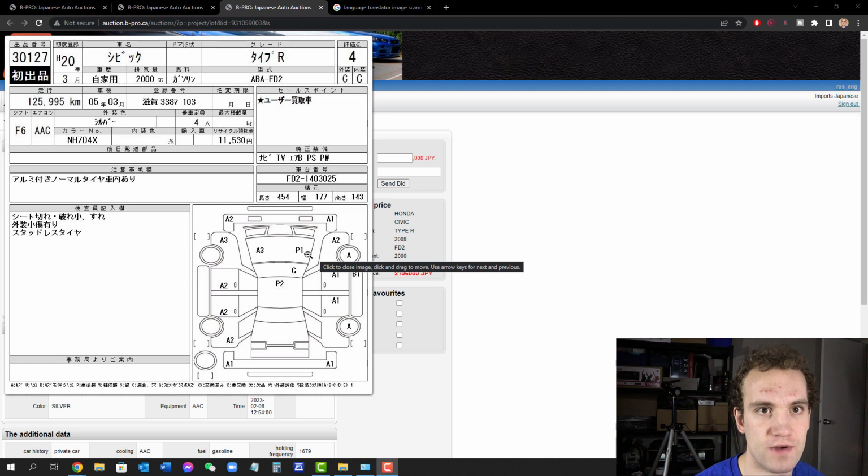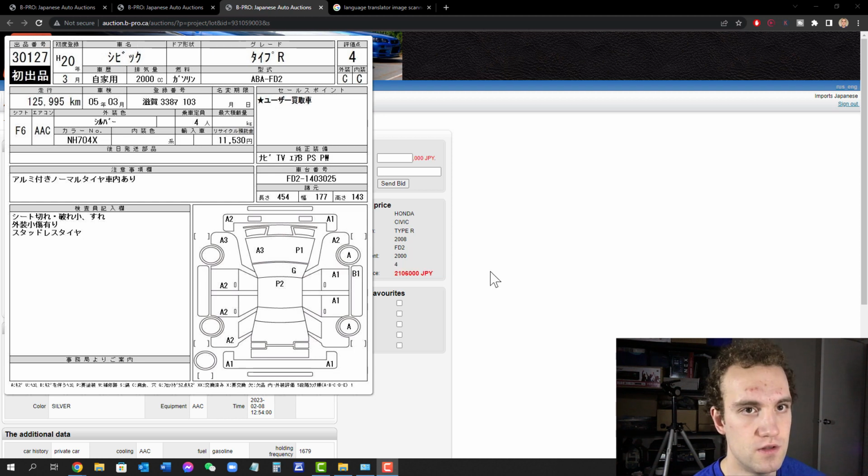P1 would be very, very minor on the hood here. P2 would be slightly more, but still pretty moderate. P4 would be the worst. The good news is it doesn't appear there's any rust on this car, and the reason I say that is that there's no S designations.